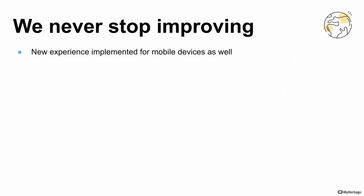For example, this experience was developed currently only for the desktop, which means only if you search within your computer, you will be able to see the new experience. But if you go with your tablet or with your mobile phone, you will still see the older experience. We are working now on making this experience better also on mobile devices.